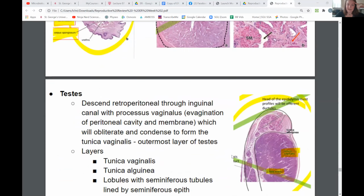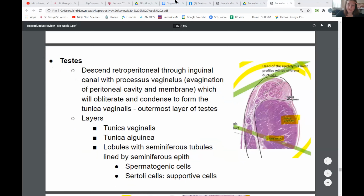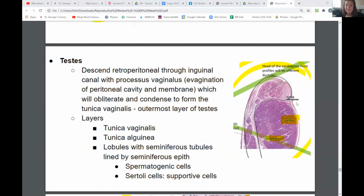Okay, the testes. I put this picture on here because I want you guys to see the difference in the layers. That could be really important in a question stem. So remember, as the testes descend down, they're going to do so with the processus vaginalis. They evaginate through the processus vaginalis, it obliterates, and it's going to form the tunica vaginalis, which is the outermost layer of the testes. In my picture, I highlighted it right here. And then of course you have the tunica albuginea. So make sure that you can differentiate the layers in the testes right here. That could be either a hard question or an easy question if you spend a minute or so on this, knowing the different areas.